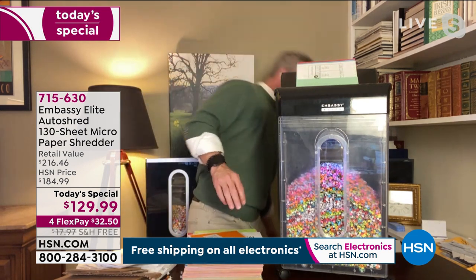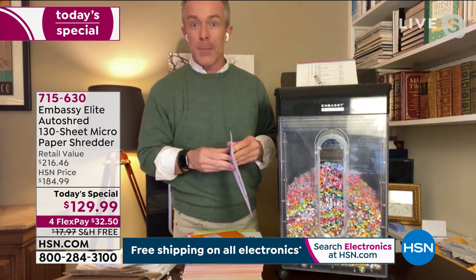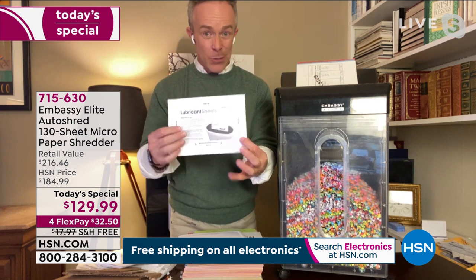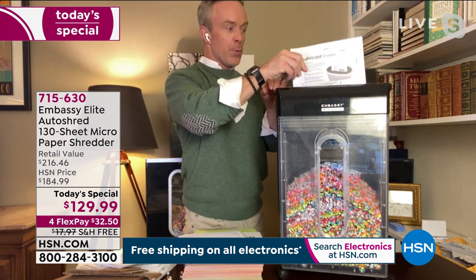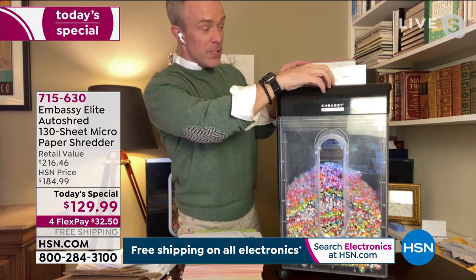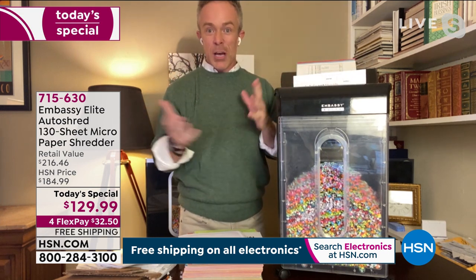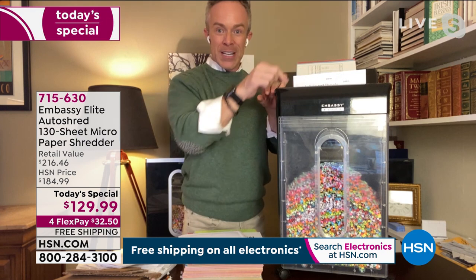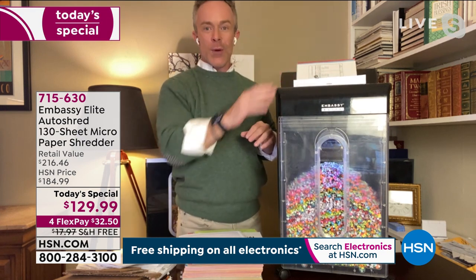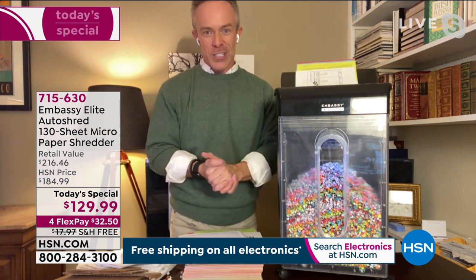Let me show you those lubricant sheets real quick. Because, you know, after a big purge, maybe after your taxes, you grab one of the sheets. It's an envelope with oil in it, so it doesn't get on your hands or anything like that. You put it right inside. You turn it on. You feed it through. And what I actually will do is just let it sit there overnight. Come back next time I need to shred, and all those oils are dripping into the gears. It's giving your car a tune-up before a big road trip. Great way to keep your Embassy going and going for years to come.